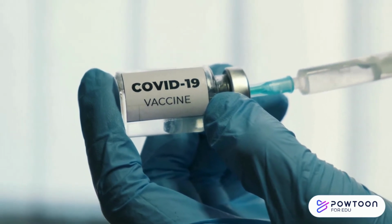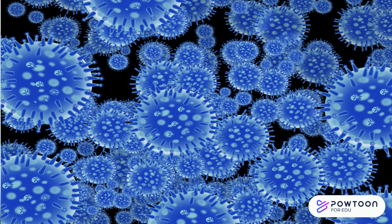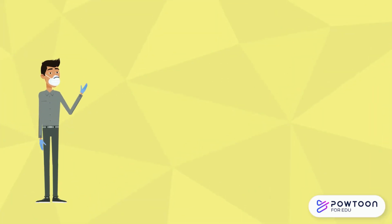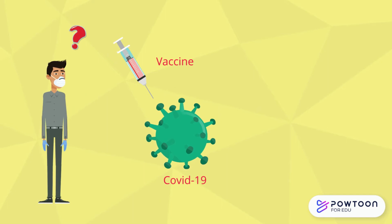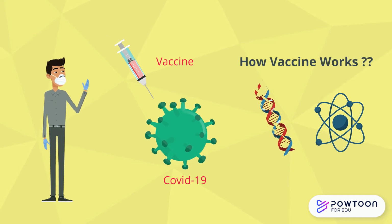Vaccines work to prepare an immune system to fight off disease by generating an immune response to disease-causing agents, the most effective tool to prevent the spread of infectious diseases. Hi there. Did you know there is a vaccine that has been successfully produced to tackle COVID-19? I'm sure there are people who still do not know about the vaccine, so I will explain about the vaccine and how it works against COVID-19.